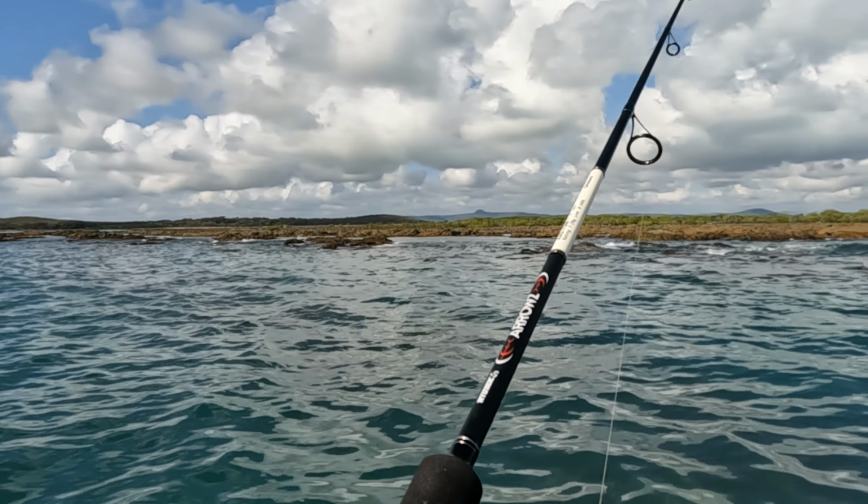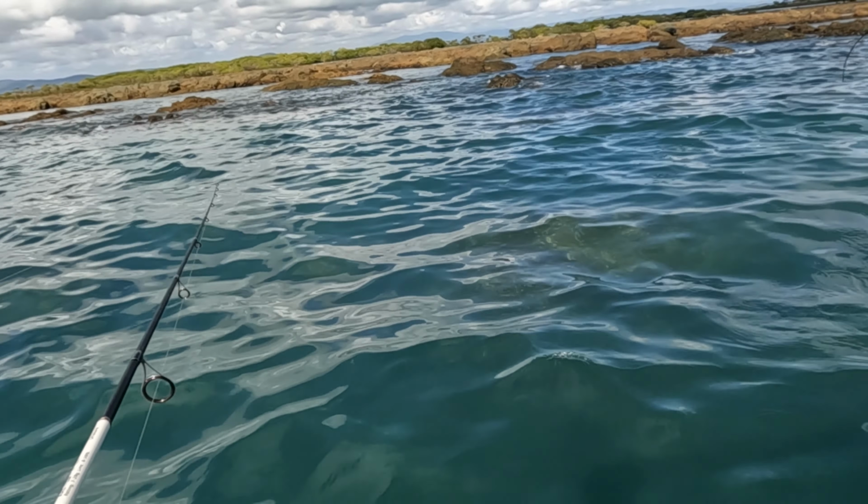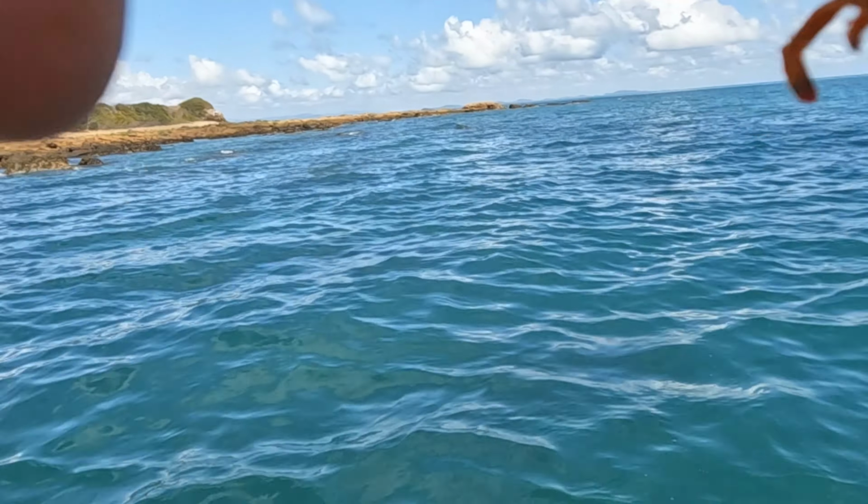It's a decent GT. Little GT, man. Yeah, just watch these shallow ones, eh? They're not a bad size little GT. Oh, it's got me in the reef. Oh, it's out.